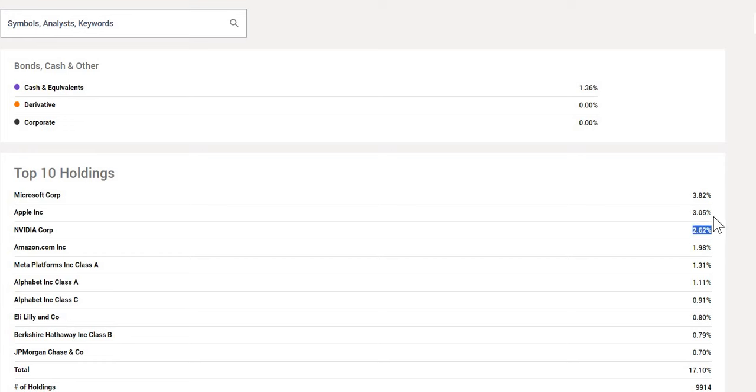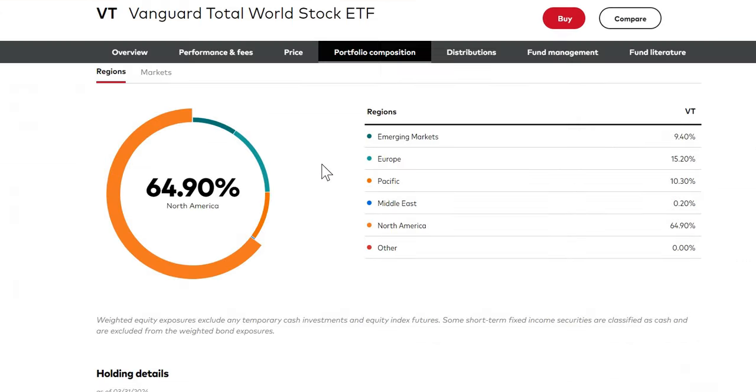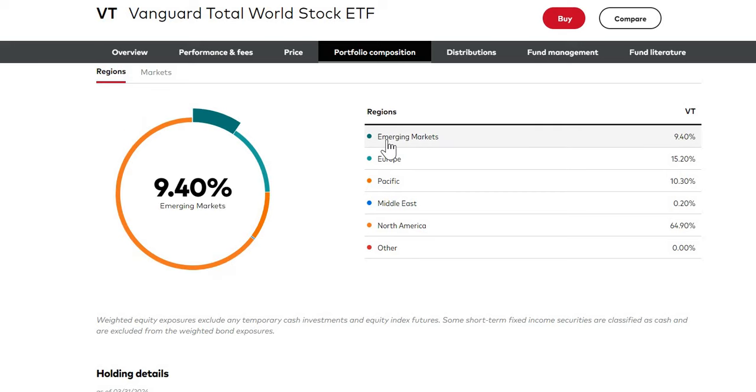Now, you may be thinking if you already hold QQM or just QQQ, maybe this isn't one that you want to include. But again, it is just something that when we do take a look in terms of the regions, if you do want that exposure to the emerging markets, 9.4%, Europe at 15.2%, and we can see also the Pacific at just over 10%. Again, different investors will want different things from their portfolio, but we thought we would include this just so you can have that alternative.